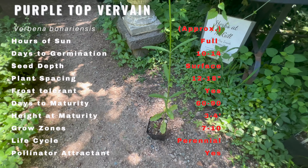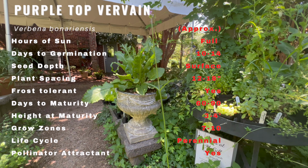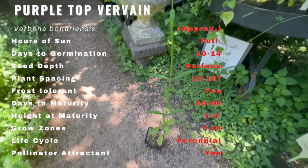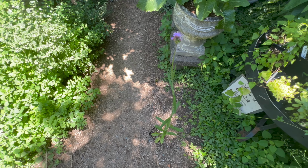Purpletop vervain thrives in full sun and well-draining soil. It is a hardy plant that can tolerate a range of soil types, including clay and sandy soils. This low-maintenance perennial is drought-tolerant once established, making it a great choice for water-wise gardens.